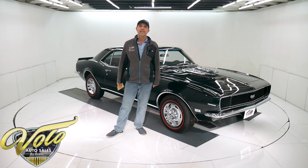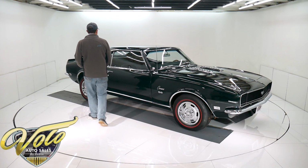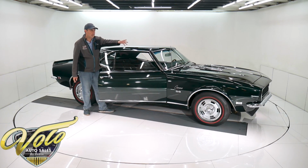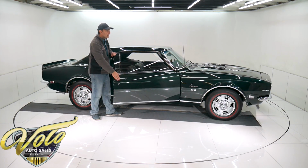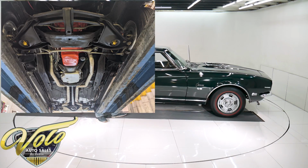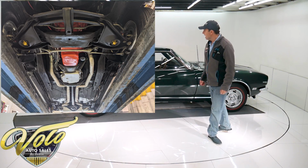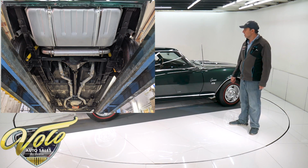Right now, join me and let's go for a spin. Yeah, underneath the car is very tidy. Like I said, it was body off the frame. It's just a subframe up front, but they removed that, the whole front clip, new bushings. The front end was gone through, the ball joints, bushings, spindles, all that looks real nice. Rear suspension, same thing, just leaf springs and shocks, but they look real nice.